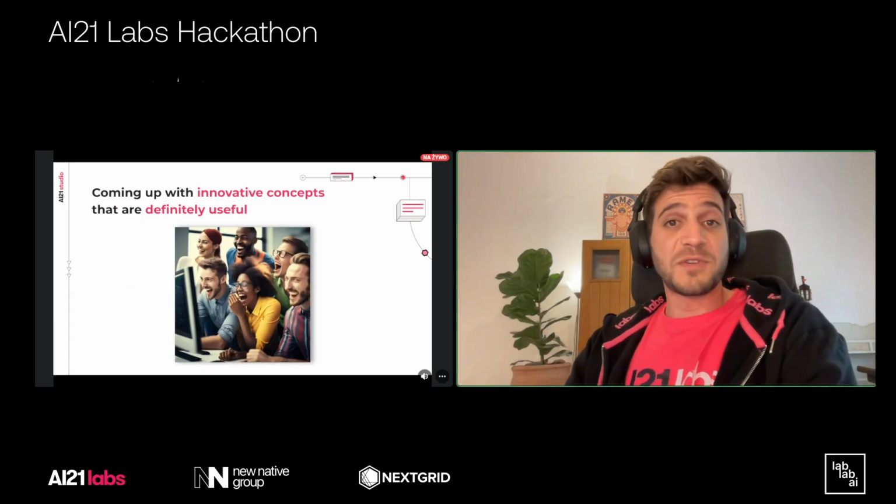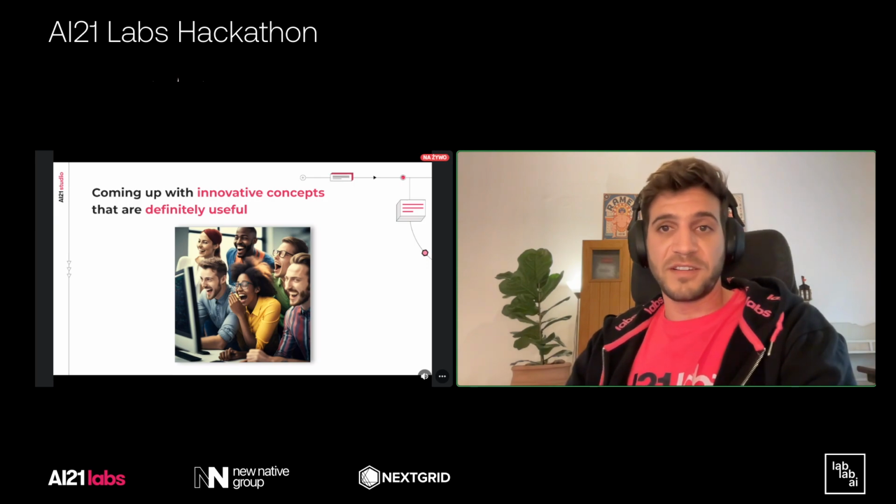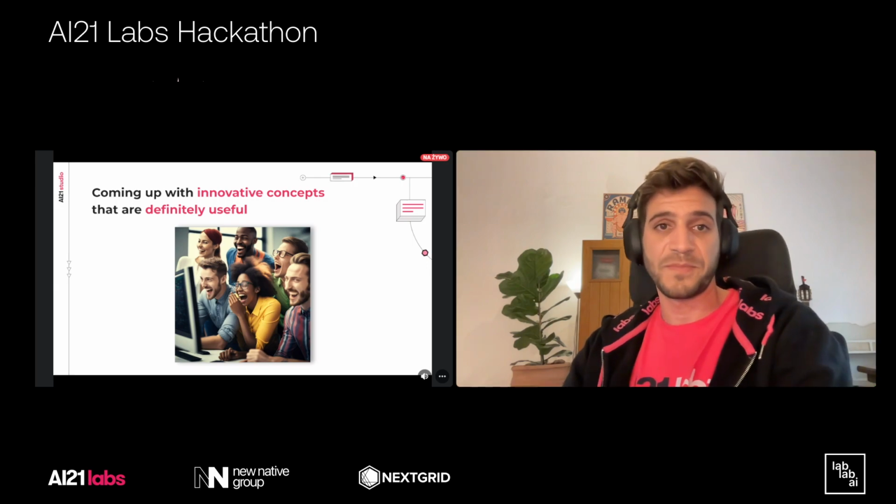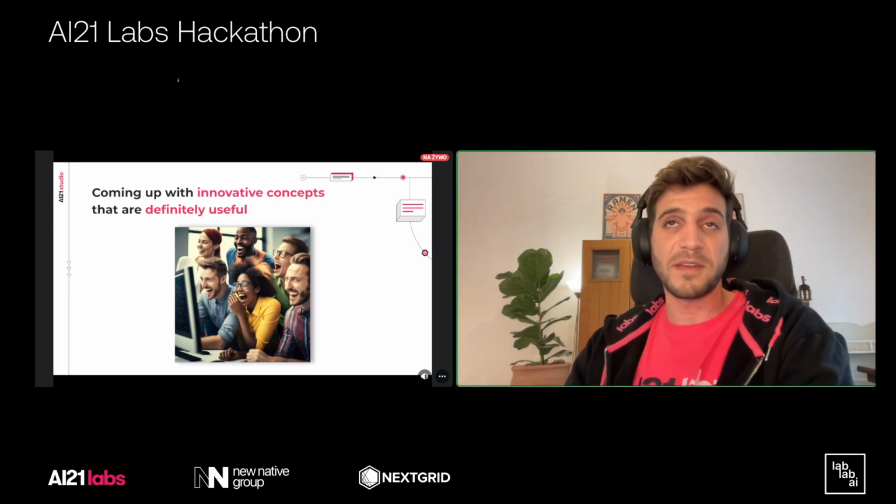Now, when it comes to creating a project for this hackathon, it's important to remember that a truly outstanding project starts with a unique and imaginative idea. But coming up with that idea can be easier said than done, I know. So here are some things to keep in mind as you brainstorm and come up with a concept for your project. First, let's talk about the things you should probably avoid.